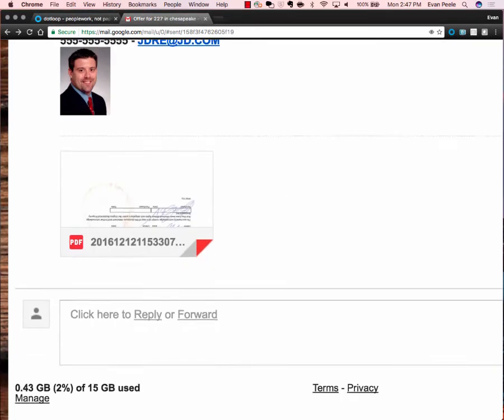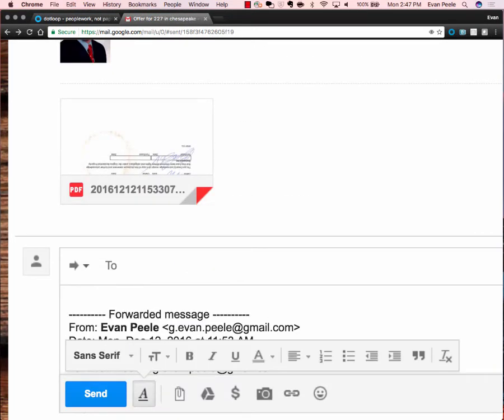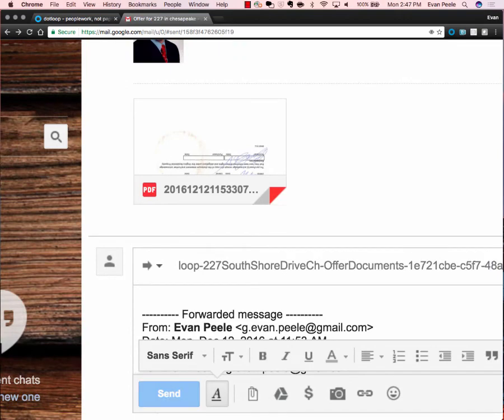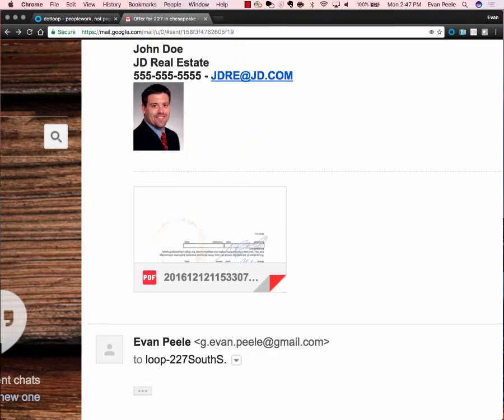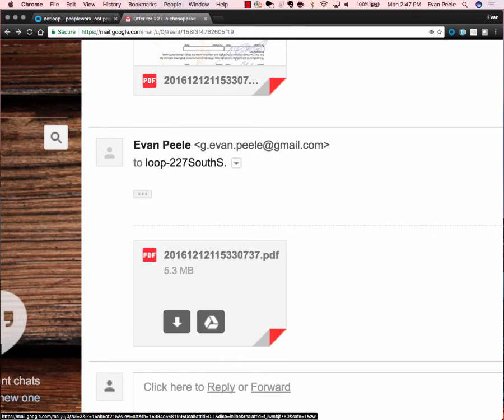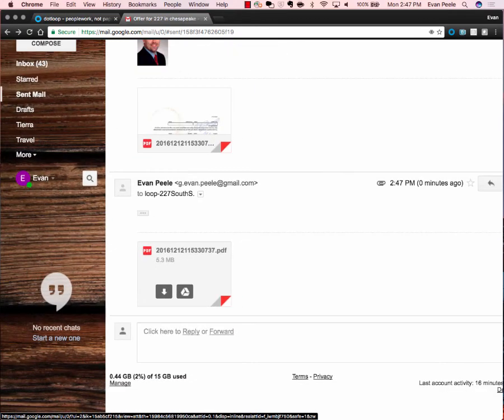And I forward this email. In the To section, I right-click and paste that address. So we see that long address is pasted, and then we click Send. So this should help a lot of people who are very mobile, that use your smartphone or your tablet a lot, to where you don't have to find a way to download that PDF and then upload it.